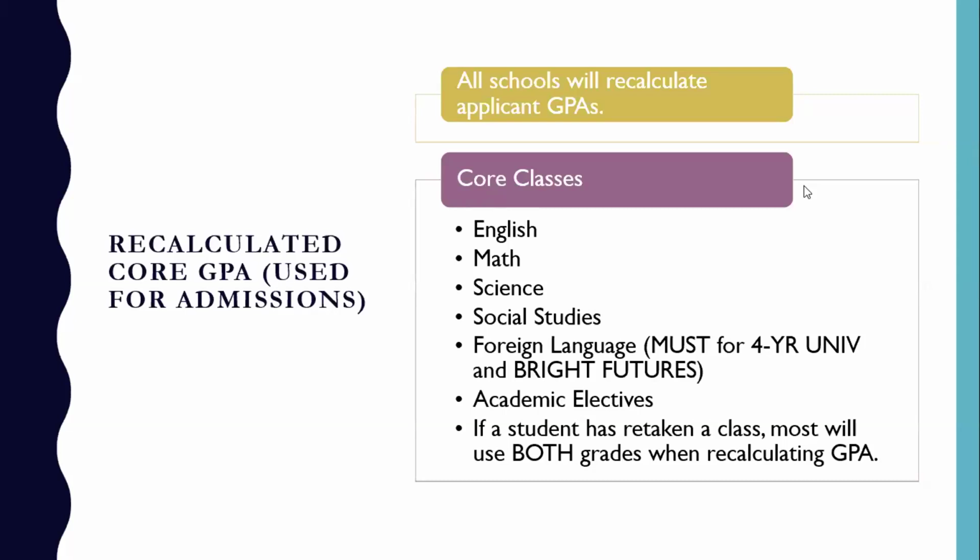If a student is retaking a class, then they're going to usually use both grades when recalculating the GPA. So that's going to be called the core weighted GPA, is what the schools will be using. And I did want to also say at this time, they're going to be using 9th, 10th, and 11th grade. So with 12th grade, students will have to list the courses that they're taking in 12th grade. And then, of course, they'll have to send a final transcript. But most of the schools are not going to be using any 12th grade grades because we're going to be applying well before we have any senior semester grades, which would come out in January.